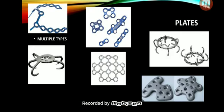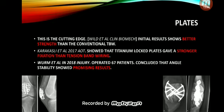Plates are the new thing. You can see a huge variety of plates. The arrow plate, the star plate, the other types of angle stable plates are also available. There is a plate, the claw plate, which is akin to the Main and Griffith. It seems that history is definitely being repeated in this case, and mesh plates. This is definitely the cutting edge. Initial results are definitely showing better outcomes. They are stronger than tension band, and the results are definitely promising.